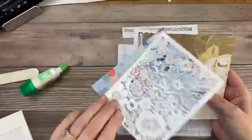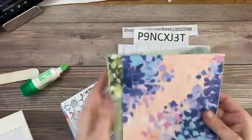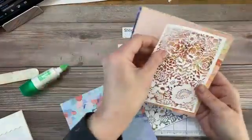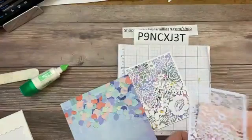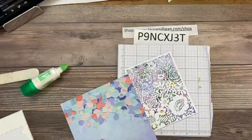That would be pretty. Look how pretty that one is. Let's see. Let's put it behind or in front of this. I bet that would be really pretty too. Yes. I love how you can see that color. It's just so subtle behind there. I think that's really pretty. So there's so many papers and things you could do with this.